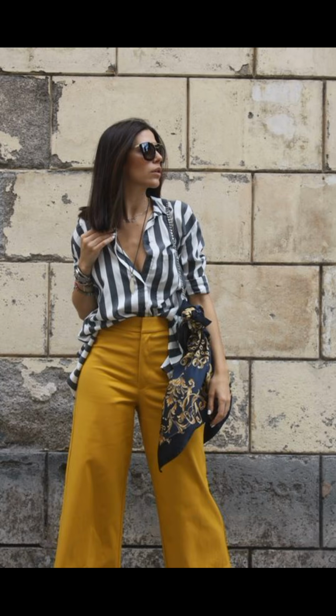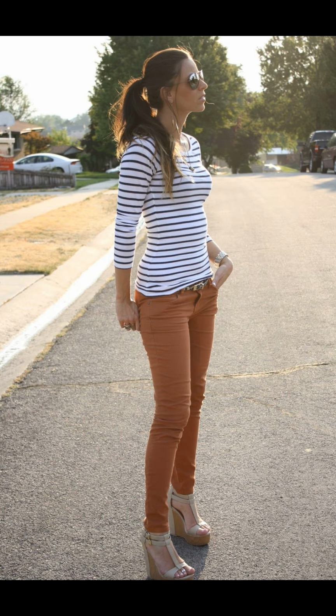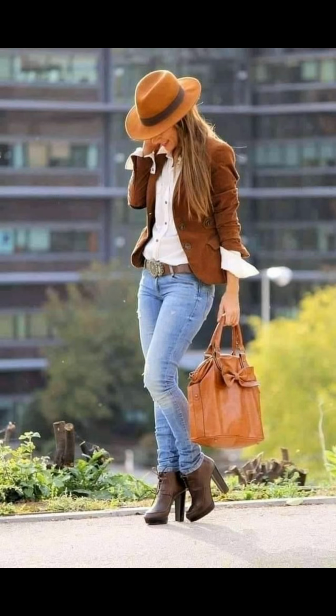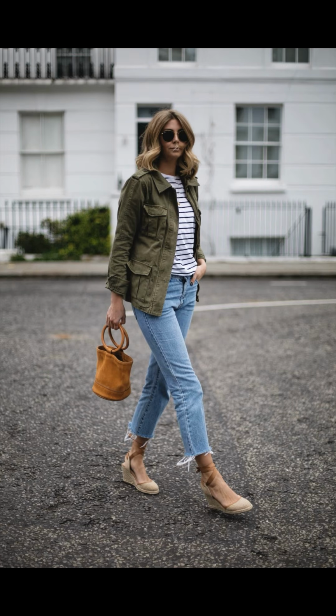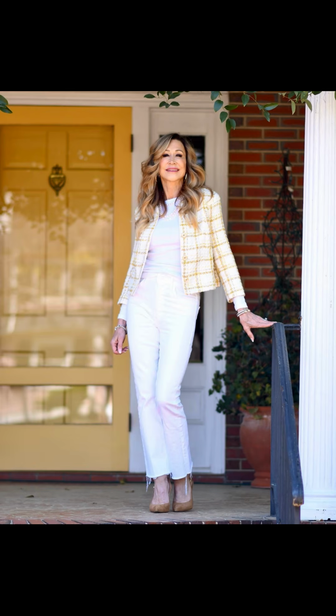Opt for a slim-fit blouse and matching trousers in a classic neutral hue such as charcoal gray or navy blue. Add a feminine touch with a silk blouse in a soft pastel shade.